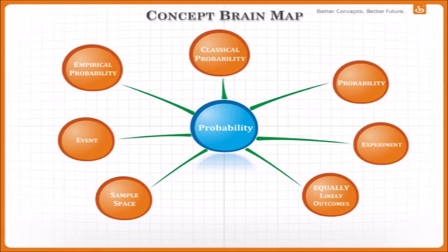Then we had seen sample space. The set of all possible outcomes is called the sample space. We had also seen what is an event. All the possible outcomes of a sample space are called the event. Then we had seen the empirical probability. The probability based on actual experiment is called the empirical probability. Classical probability, the probability obtained without repeating the experiment is called classical probability. Example, if a coin is tossed, the probability of obtaining a head or a tail is considered equal.